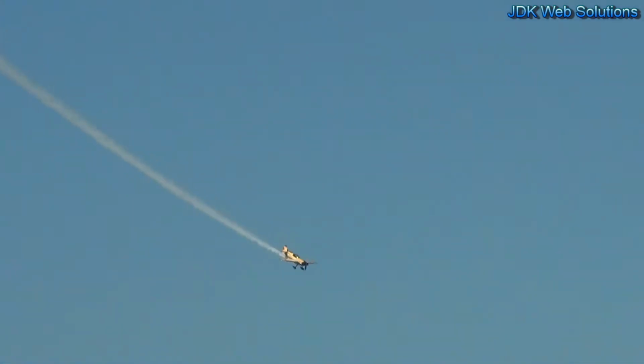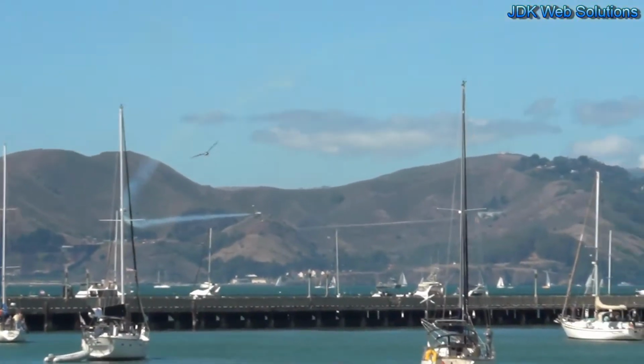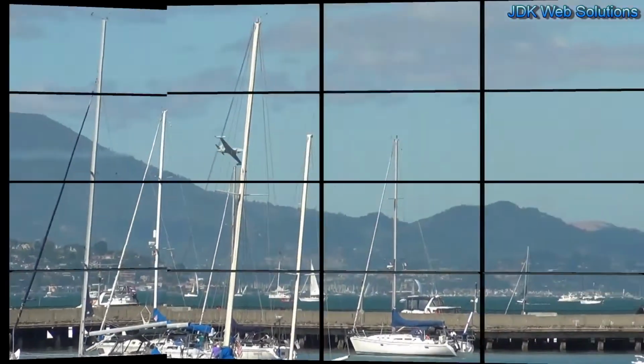Okay, look at the speed now. Close to 300 miles an hour. One more time from the left. Look at the airspeed. Big crash. He's been flying for 27 years since learning to fly at age 18 when he was serving in the United States Army from 82 to 87.